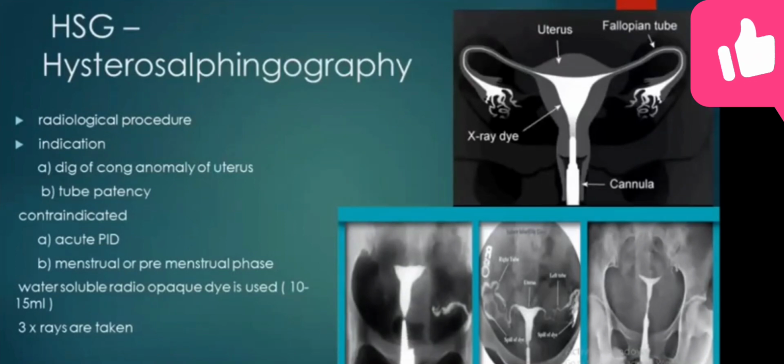Another common investigation which is done is hysterosalpingography. Especially it is done in association with infertility management. It is a radiological procedure. After the patient is kept in lithotomy position and the cuscos is inserted, using a Rubin's cannula you inject a dye. This dye is water soluble and radiopaque. It is because of this radiopaque dye that we can get an X-ray image. So 10 to 15 ml is inserted through the cervical opening, and we take the first X-ray when the uterus is filled.